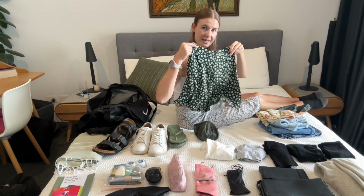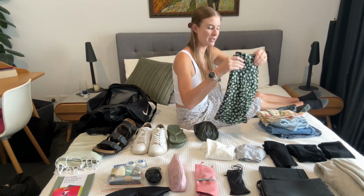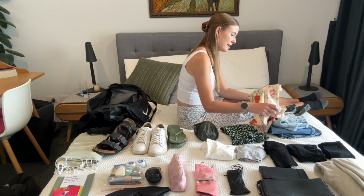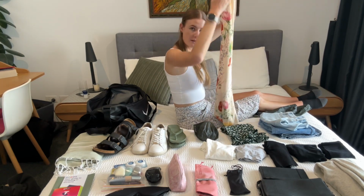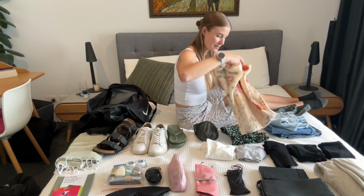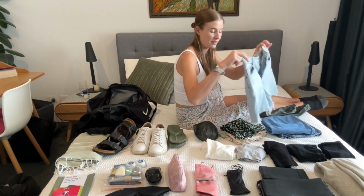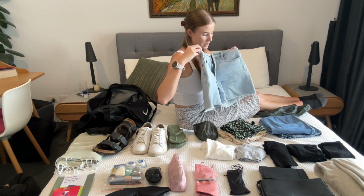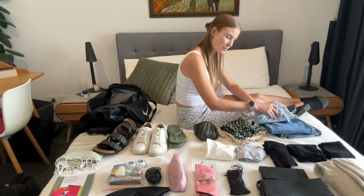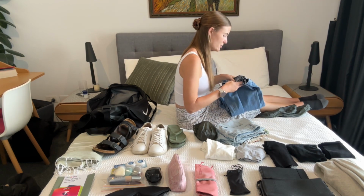So this is my little mini skirt. It's a little green floral mini skirt. I wear it all the time in summer here, so I know I'll definitely wear it there. I have a floral maxi skirt. It's just really comfortable and light and breezy. I have a pair of Lee denim shorts. These ones are just that little bit longer, so they're not short shorts, which I quite like at the moment. And then I have a pair of high-waisted jeans.